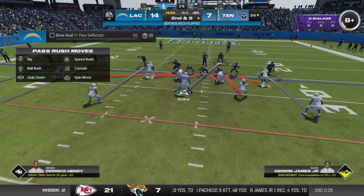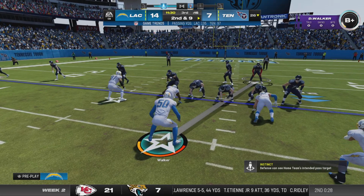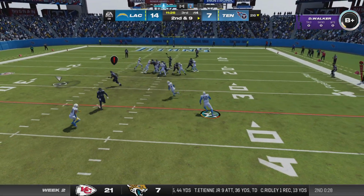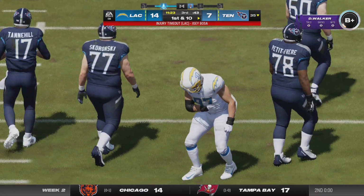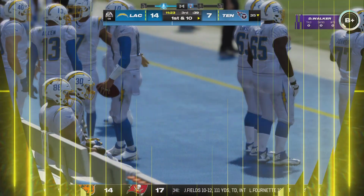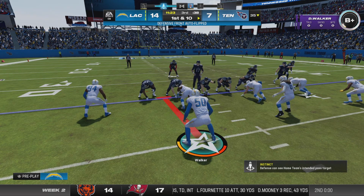Well, what you pointed out to me at half seems accurate. That line has struggled to sustain blocks. Yeah, I would agree with that totally. They've got to focus on staying on their double teams at the first level, make sure that block's secured before they slide off and try and chip someone at the second level. And it appears we have a Charger shaken up on that last play. While they come out and take a look at him, we will step aside for just a moment.